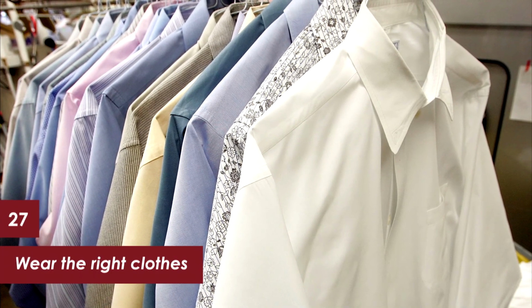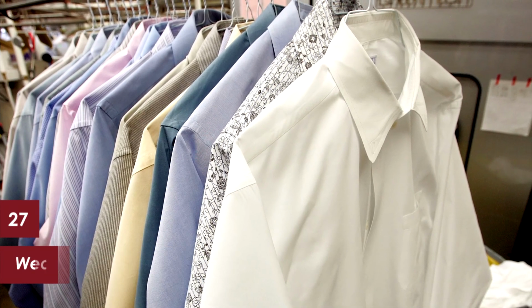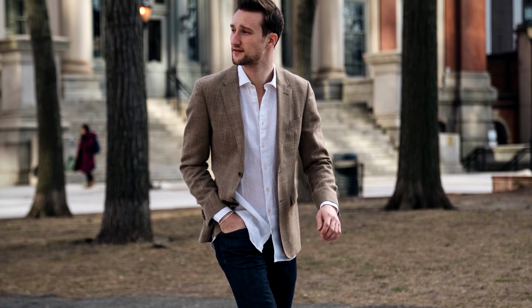Number 27. Wear the right clothes. If you're going to be part of the shot, it pays to wear the right clothes. Sure, you don't always have to be wearing inconvenient, uncomfortable clothing just for the gram, but it pays to wear the right colors and to avoid clothes that are prone to sweat stains.